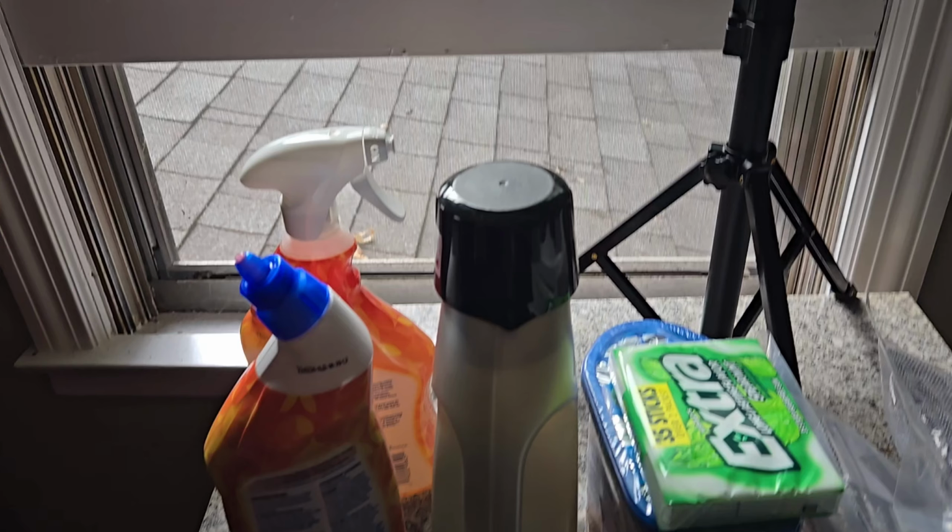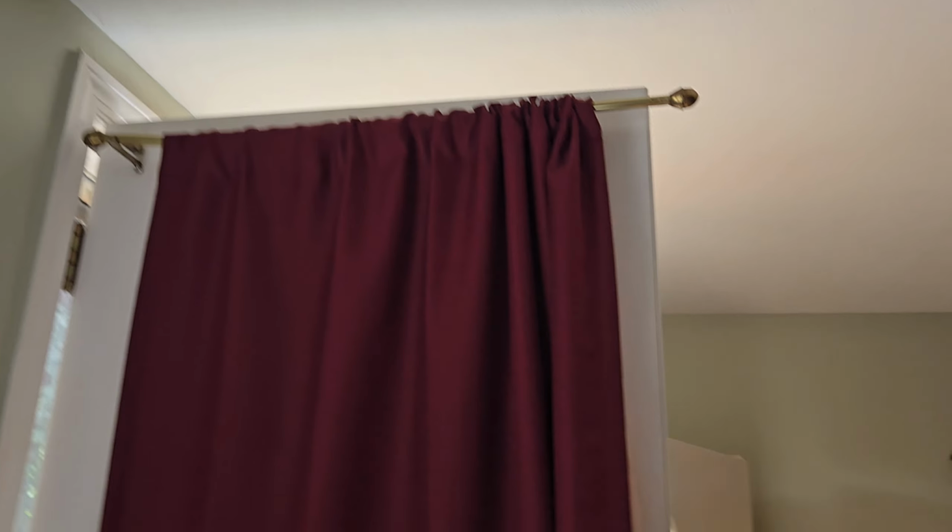So this is kind of what I'm working with, and hopefully this works. I gotta wash all these. I gotta replace these curtains. The curtains up here actually need to be replaced, so I'm going to unscrew those, take them down, and put new ones up. I gotta take down this curtain and replace that.